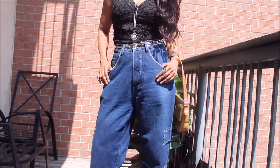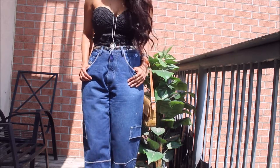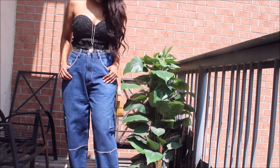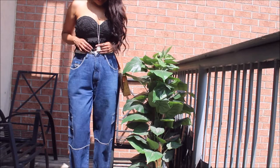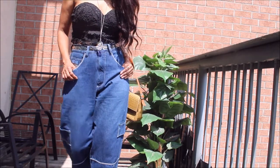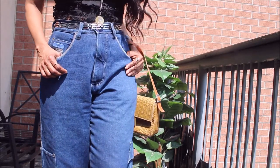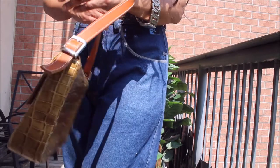So yeah, guys, I absolutely love this sweetheart strapless top. It's absolutely gorgeous. It's another lace piece, definitely not environmentally friendly. This piece was a gift from a friend of mine, Cara. Cara, thank you so much. You're awesome. I love you.